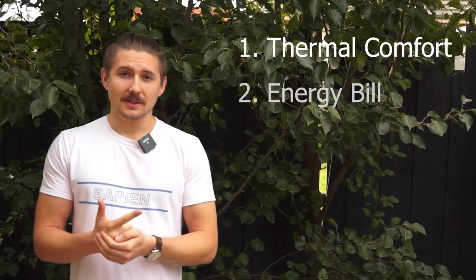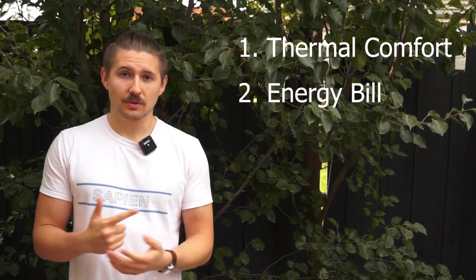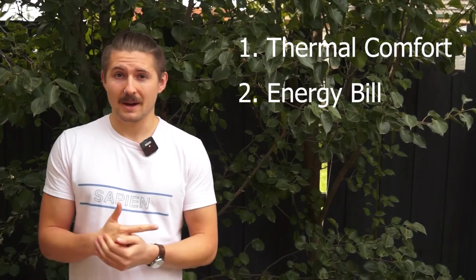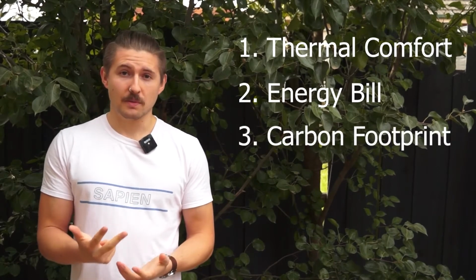The second reason is it's going to reduce the cost of your energy bills. Air that you're heating or cooling that's leaving the house through gaps or through drafts is quite literally money out the window. So draft proofing your home can have a really positive impact on your energy bill and help keep those costs down.